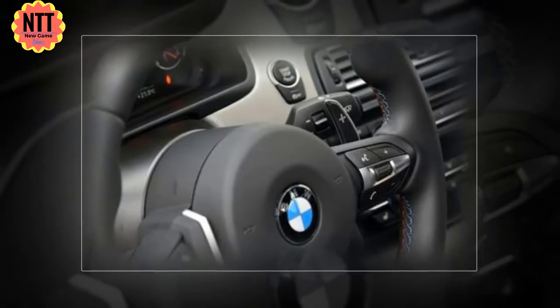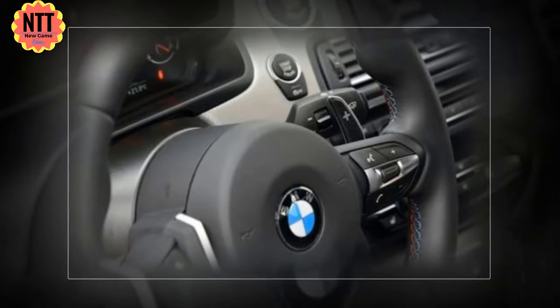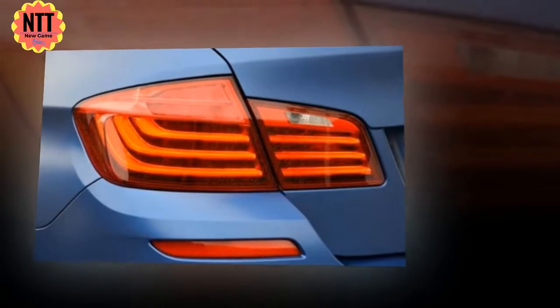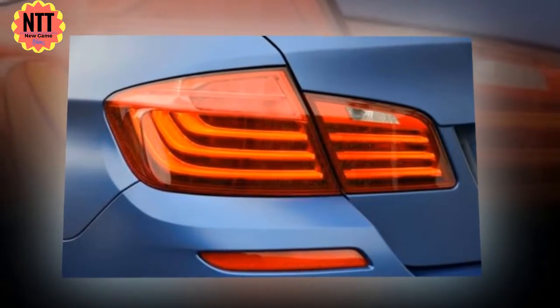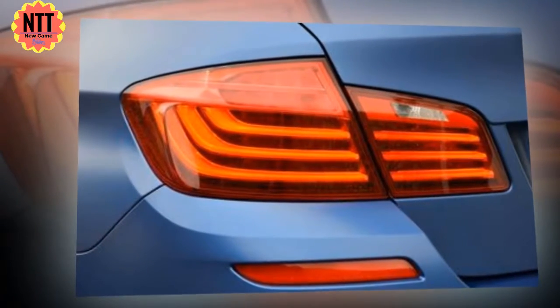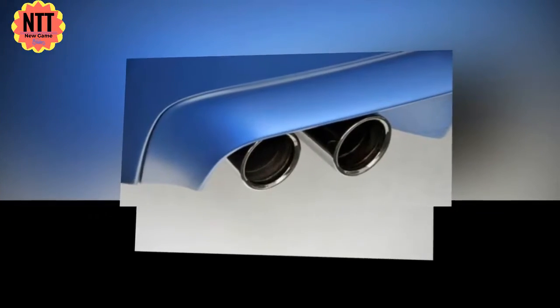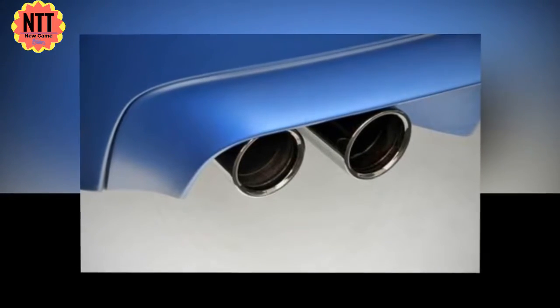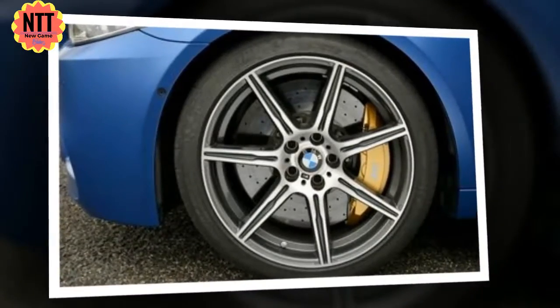The Competition Package brings black chrome exhaust pipes and a retuned active rear differential, but also adds 15 horsepower at the top end of the twin-turbocharged 4.4-liter V8's powerband. Redline stands at 7,200 rpm. Equipped cars also see an extension of the torque peak of 500 lb-ft, which now runs from 1,500 to 6,000 rpm instead of falling off at 5,750.